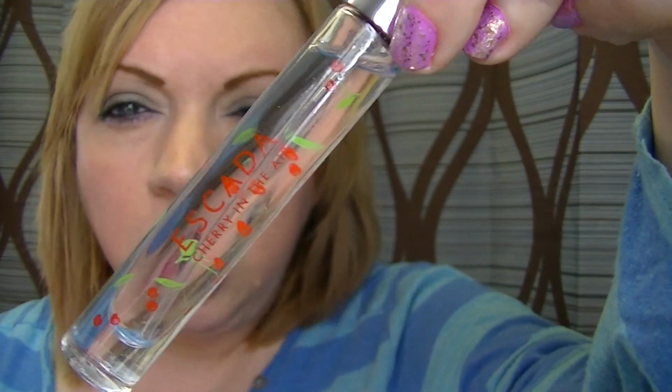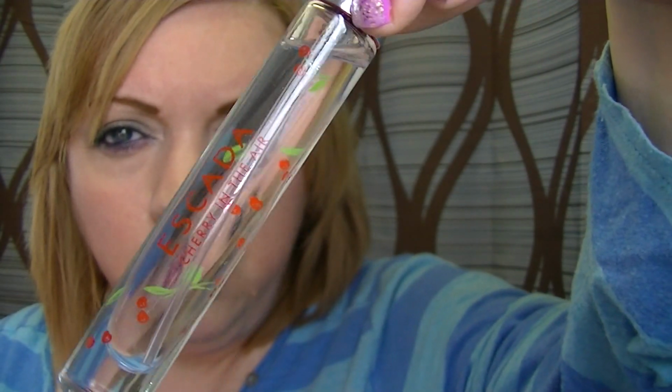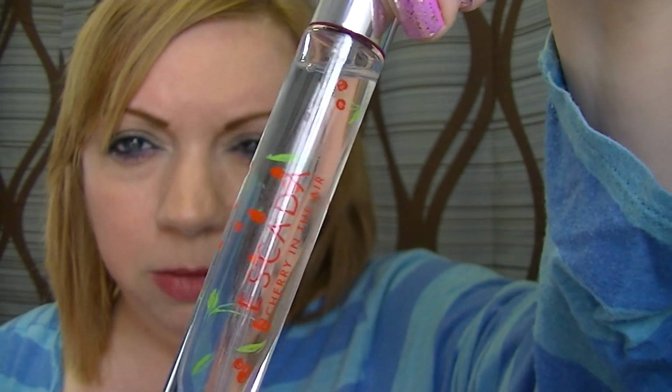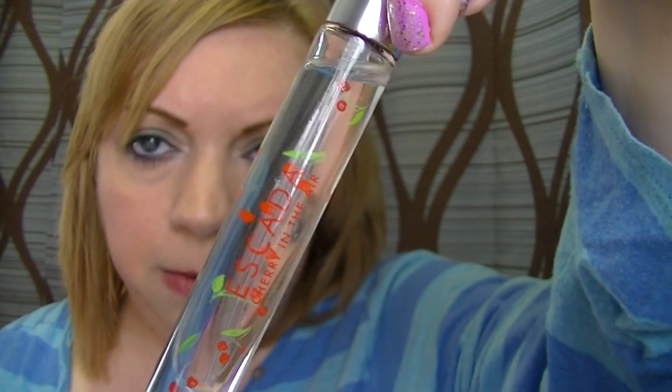It smells heavenly. It is super tart, but yeah, a little bit spicy. It's tart at the beginning, the top note, but then as it mellows out, you get a little bit of spice in there. And that's a really unique combination. And I just loved it.